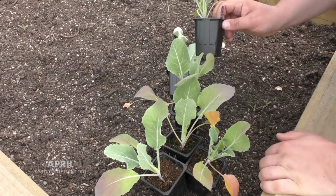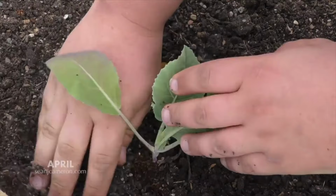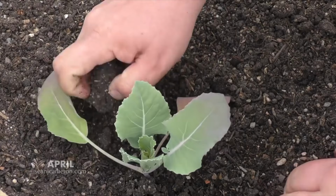Today I'm planting out my cauliflowers, and beautiful plants they are too, and the variety is called Mayflower. When you put them in, you can put them down a little bit deeper than they were in their pots, right up to that first node. But with all brassicas, they like a really firm bottom, so as soon as you think it's firm, press it down again and then give it a really good watering.